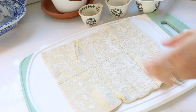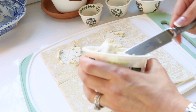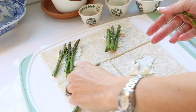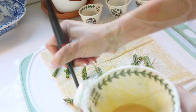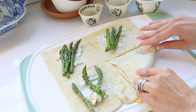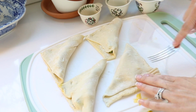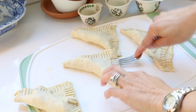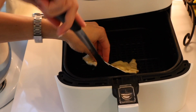I want to do a savory take on the cherry pies with this asparagus and cheese turnover. I prepare the puff pastry the same way I did for the cherries. This time, I add herbed cheese and fresh asparagus. I fold into a triangle and press together to make little savory pies. These are also delicious, stuffed with spinach too. I cook them in the air fryer in the same manner as the cherry turnovers.